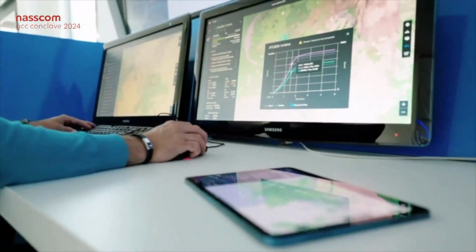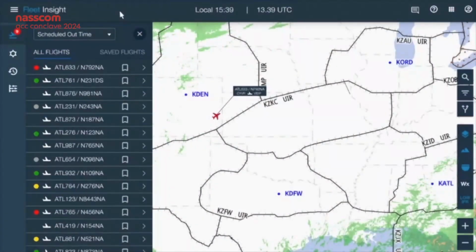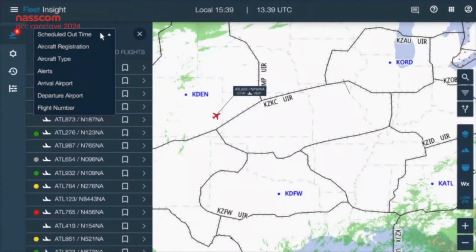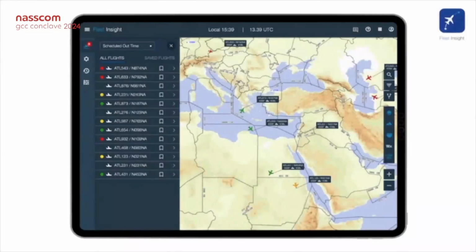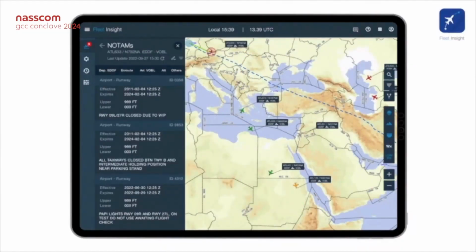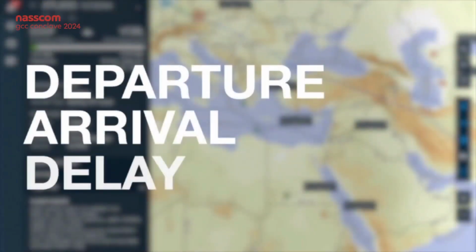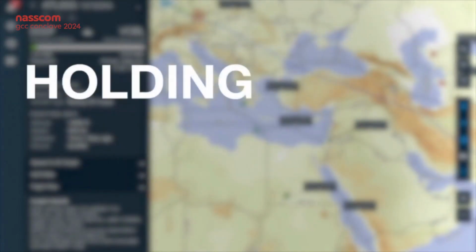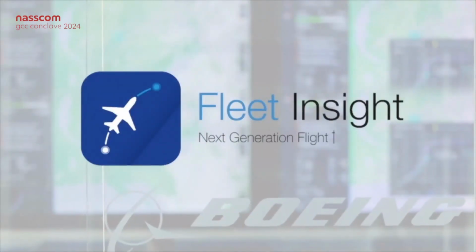Jeppesen Fleet Insight increases situational awareness of your dispatch, operations control, and manager's team. With filtering options, you can quickly search and select for operational relevant information. Jeppesen Fleet Insight tracks flown paths and the planned flight route and is enhanced by integrating operational information from various systems. Jeppesen Fleet Insight integrates your flight plan information, state-of-the-art graphical weather, flight-relevant texture weather, and NOTAM information. Together with smart maps, you gain insights into your fleet operation. You get insights such as departure and arrival delay, destination diversion, holding, lateral and vertical deviation, squawks, and many more to come. The next generation flight tracking.